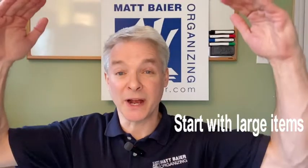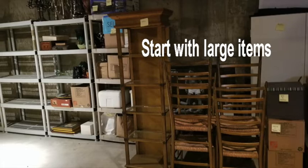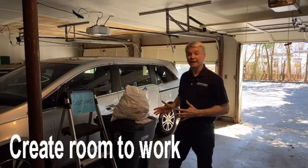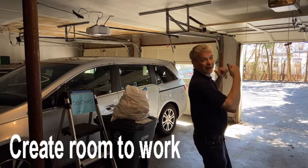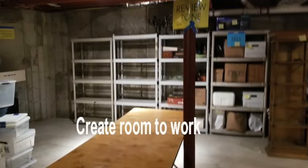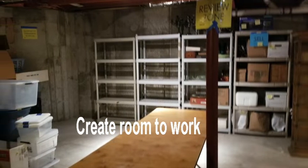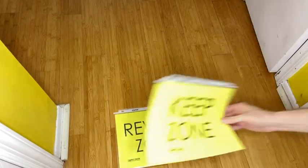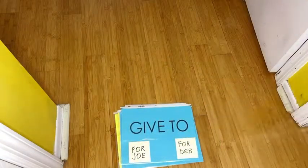Look at larger items like old furniture first. Try to collect any furniture to sell in one area, but get the discards and donates out through the garage. With the furniture out of the way, that should clear some room for reviewing bins of stuff. Keep it all straight with the zone signs I mentioned in Downsizing Step 4.